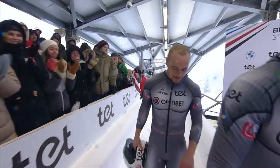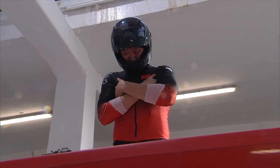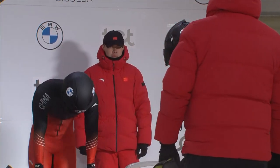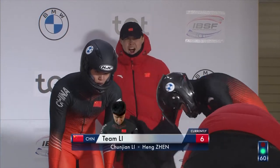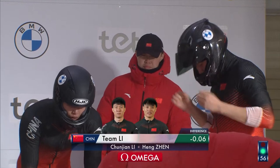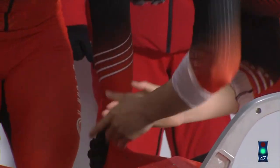Marcus Trichel, the leader. And Trichel's previous best on this track was a 10th place. He's just blown that out of the water quite comfortably. Now then, this could be another big run for Li Chunjian of China. 15th World Cup start for the driver, third for his brakeman, Shen Heng, and a first since Altenburg. Second time here for Li. He was 17th and 15th in the last two races he had here.